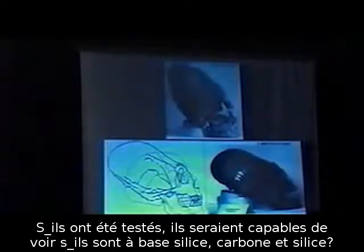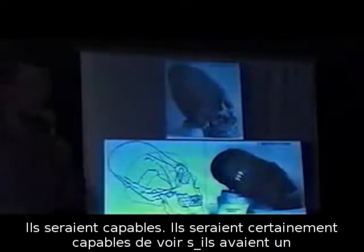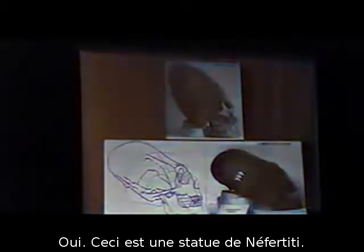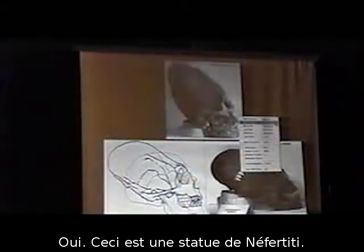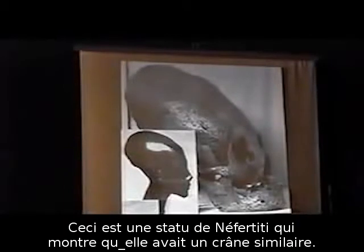Carbon and silicon? They would definitely be able to see if it was a typical DNA strand of beings that are from this planet or not. Yeah, one of those was necessary. That was the bust. It's a statue of Nefertiti. This one here shows that she had a skull similar.